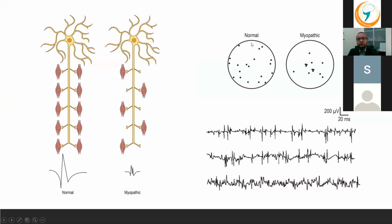You can see over here the normal distribution of motor units. In myopathy, there are fewer motor units, with loss of muscle fiber and a bit of clustering. And what you see when you look at the motor unit potentials are very spiky, small, short duration potentials. I'll just show you some videos to grasp this better.